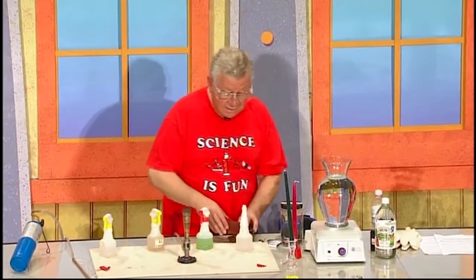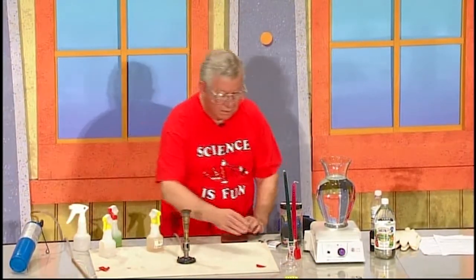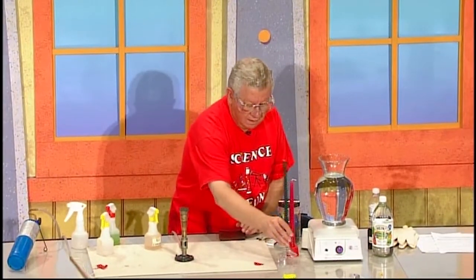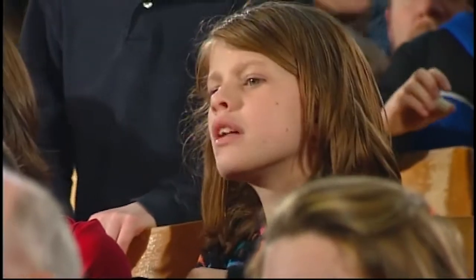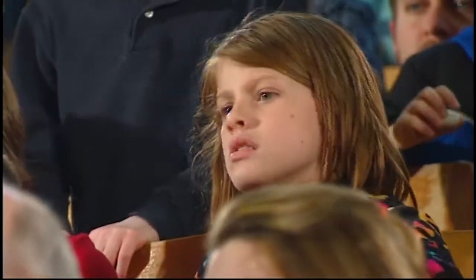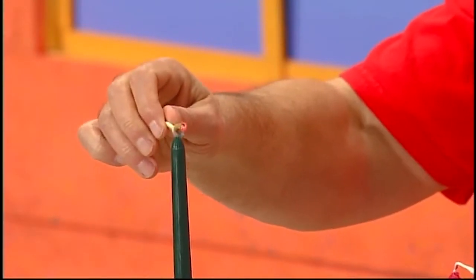What I'm going to do is an experiment. Here's my wallet. I'm going to set it right here, and I'm going to do this experiment by lighting a candle first. So I take a match, and I strike it. I light the candle. Whoops.